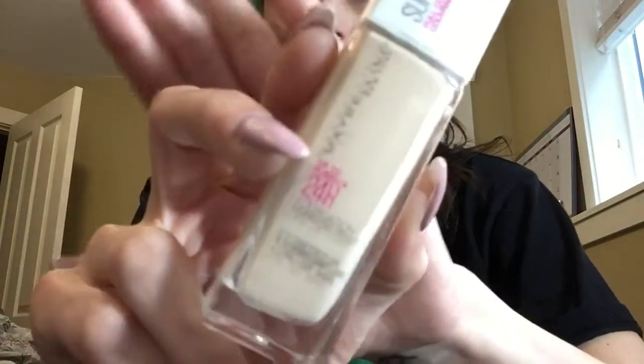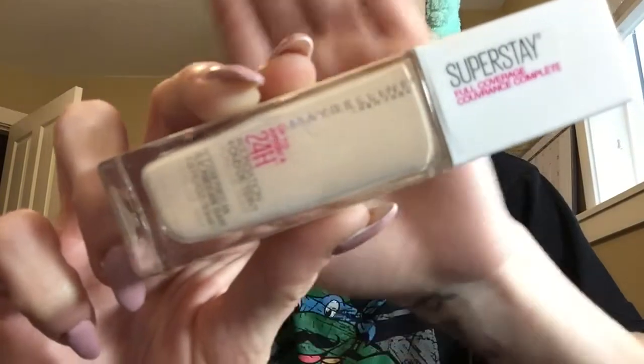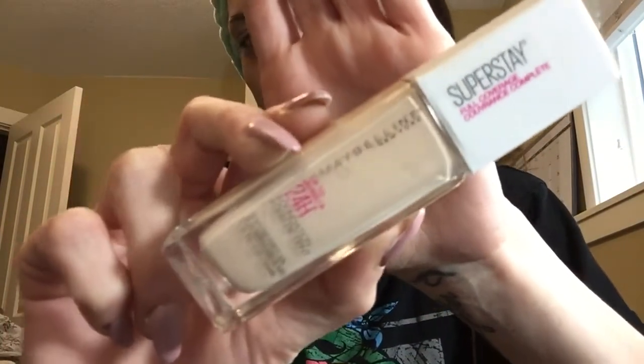So, foundation. Super Stay Full Coverage Maybelline foundation. I got the shade 102. And we're going to see, I've heard very good things on YouTube about this because I watch a lot of beauty bloggers. I also want to say I'm not going to be editing my videos right away.